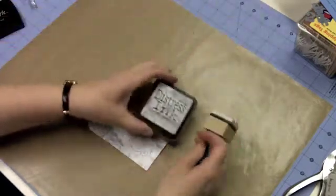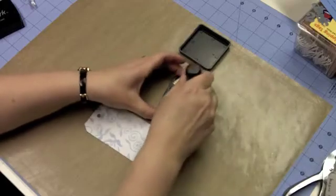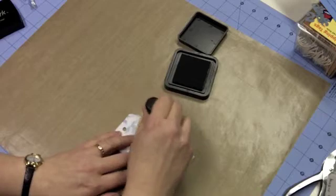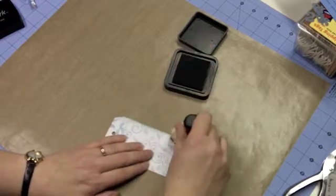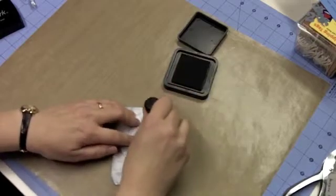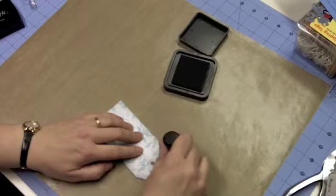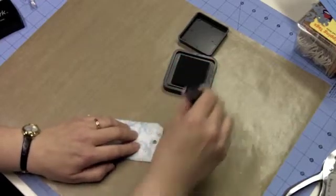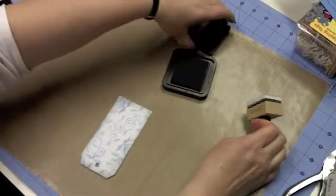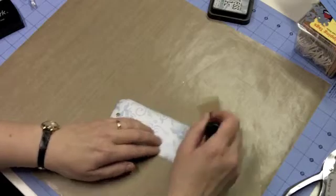So I want to take the Ice Spruce Distress ink from Tim Holtz, and I want to ink around the edges of the front of my tag. I didn't really ink the edges of the back of my tag this time. I'm just inking the front, and I love this Ice Spruce Distress ink. This is one of the seasonal distress inks, and it's just gorgeous. I think it's probably my favorite of the 3 of the seasonal ones that came out. So that is going to be just lightly inked around the edges.